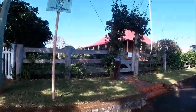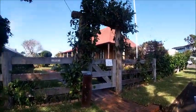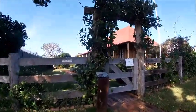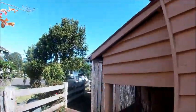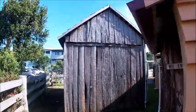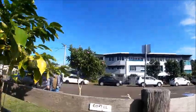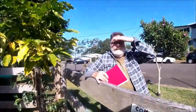Well, this is number 16, and this is Pioneer Cottage, and it's one of the oldest surviving houses in Buderim. Look at the old slab building here, Pete. Yes. You know anything about Pioneer Cottage? No. Do you mind if I have the video on? No, not at all.